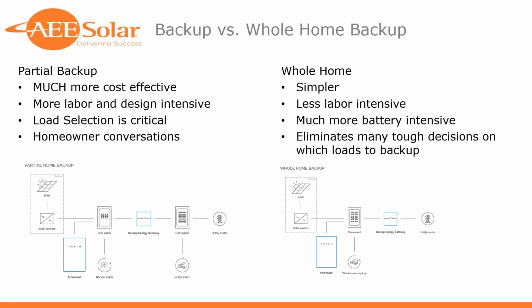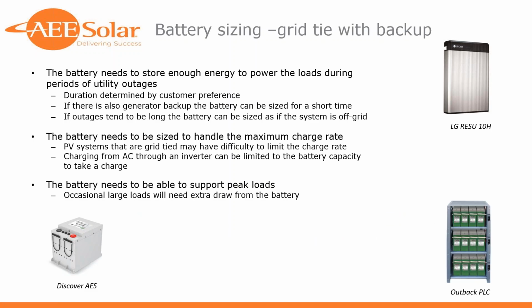So I probably should have put quotation marks around "simpler" here, because it's simpler in terms of components and wiring, but a lot more complicated in figuring out what exactly is going to run in an outage or backup event, and how to size it properly. Lots to think about there with that one. And thus traditionally we haven't seen a lot of whole home backup requests, because they're just so darn hard to design around.